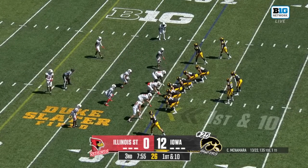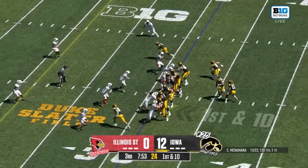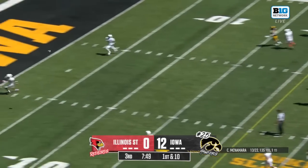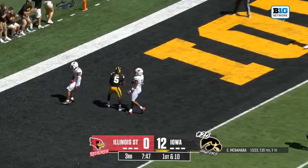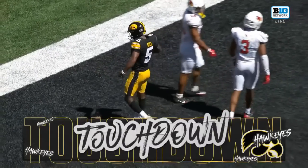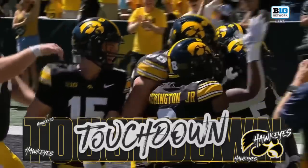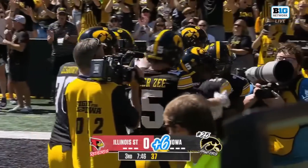207 pounds. Tim Lester said he can run an average route, but just get it near him and he'll catch it. Roll out, throw, McNamara for the end zone, and Jacob Gill! His first Iowa touchdown. Nicely done, 31 yards. The lead is 18 points.